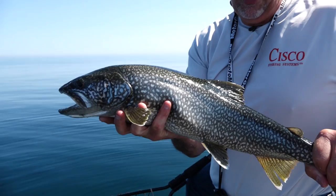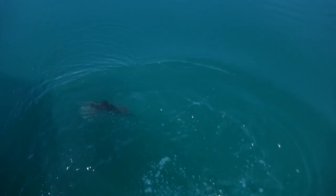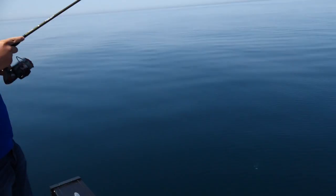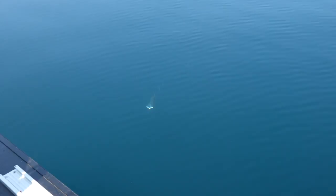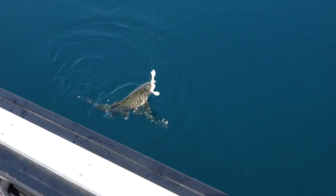I'm gonna put this guy right back. We'll see if we can catch him about this time next year. Like a shot, off he goes. Now these lake trout, they're schooling fish. So where you find one, you normally find more than one. And if you can see, I actually have one, two, three, there are four lake trout following this one up.